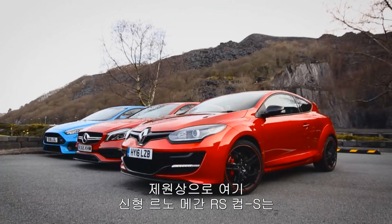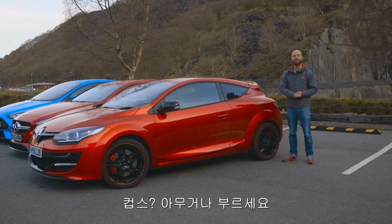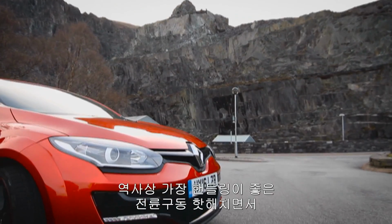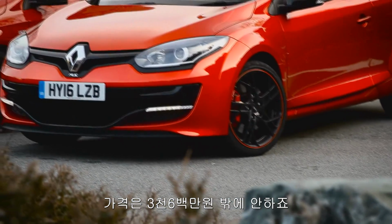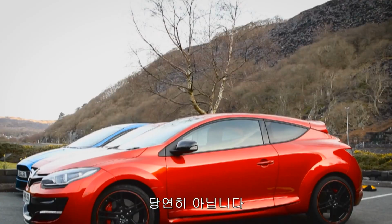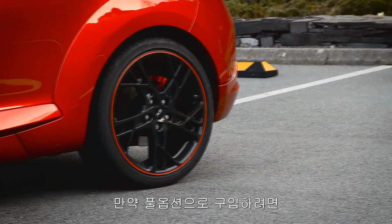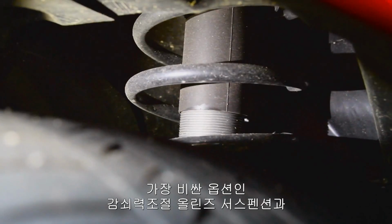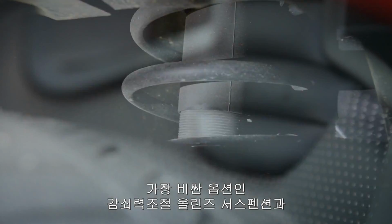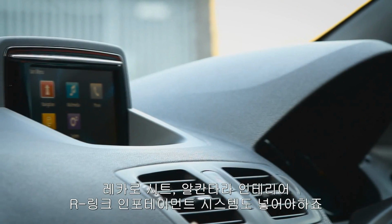On paper at least, this new Renault Sport Megane Cup S, Cups, whatever you want to call it, seems like a complete steal. The best ever handling front-wheel drive hot hatch for less than £24,000. Surely that can't be right. This shockingly low figure includes aircon, but precious little else. We really think if you want to get the best out of this car, you're probably going to want the very pricey, optional, adjustable Öhlins dampers, and maybe the Recaro seats, Alcantara interior, and R-Link infotainment system.